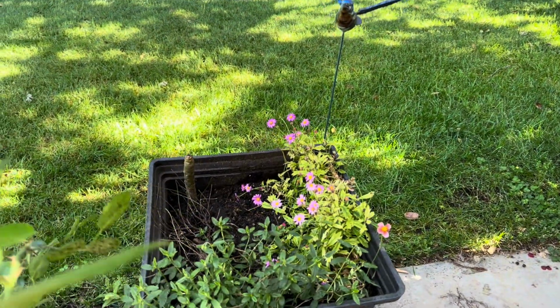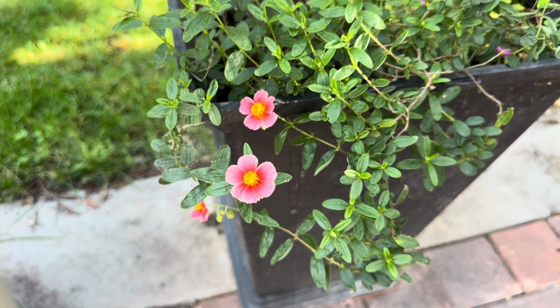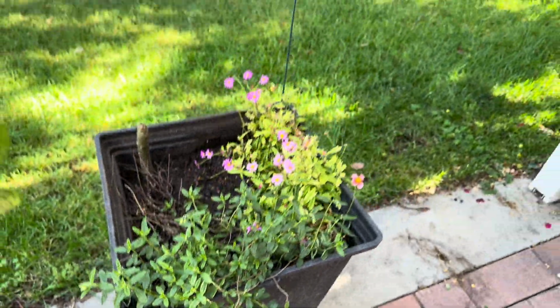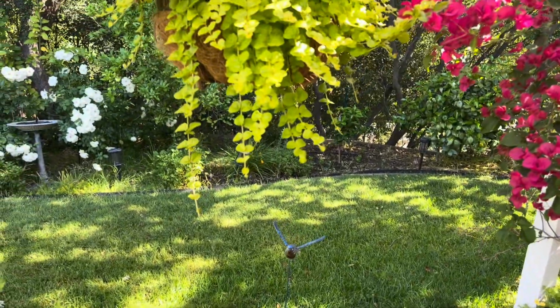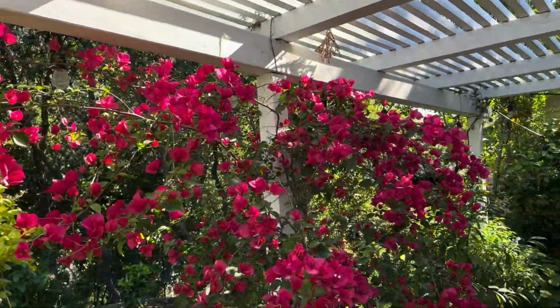And then I don't know the name of this one. I got it last year again. It's so pretty and I want to plant it everywhere. It's just adorable. And this is from Hawaii, that we're still waiting to start getting ready. And then we have the bougainvillea.